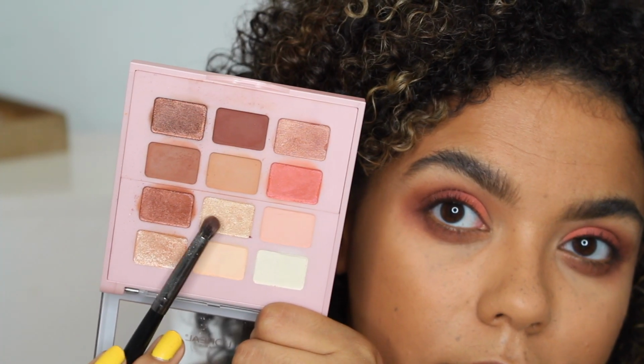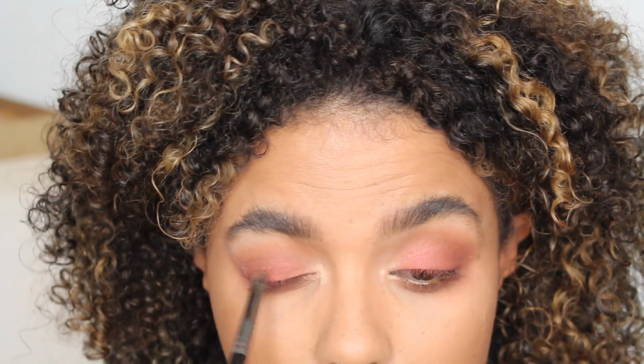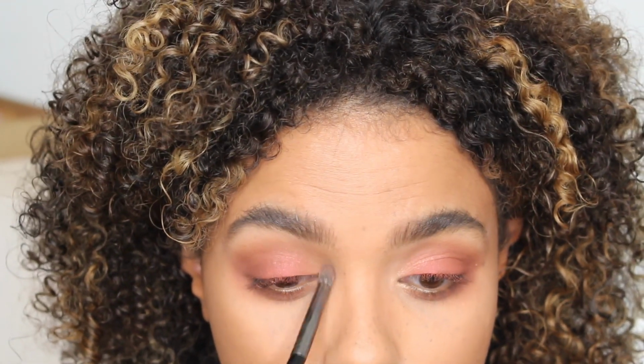And then on the inner corner, I put some of the mid-tone champagne shade. I would have loved a warm gold in here. You know me, I'm always asking for warm golds, but I do think this selection of shades is quite nice in here and is quite versatile. So I really did like that on the inner corner.